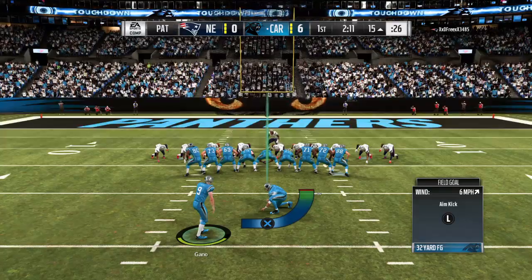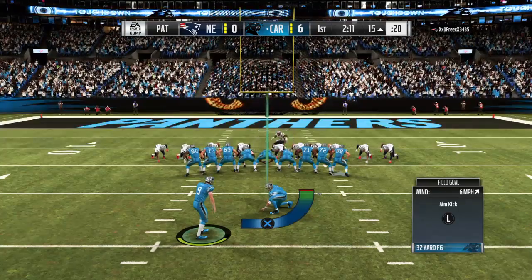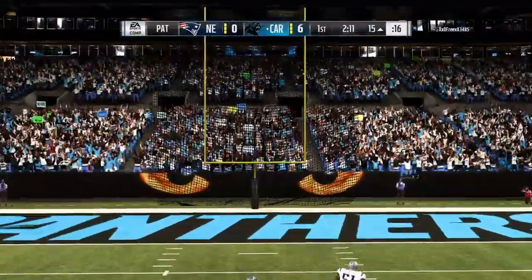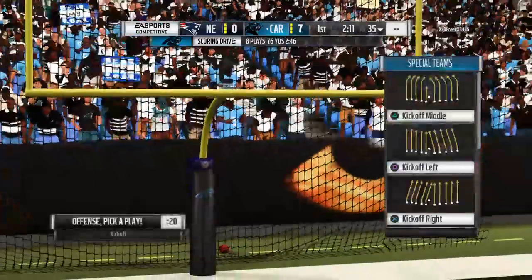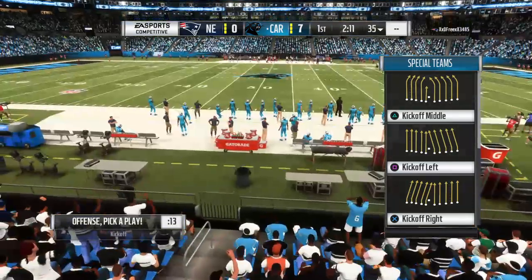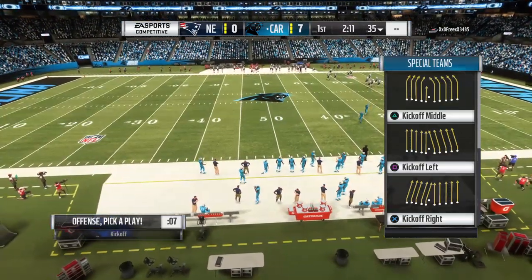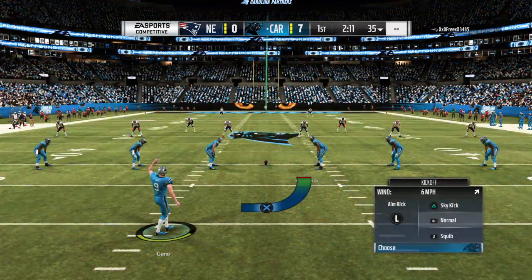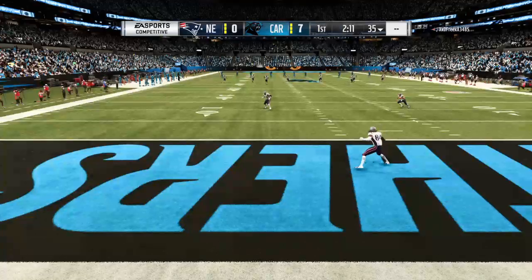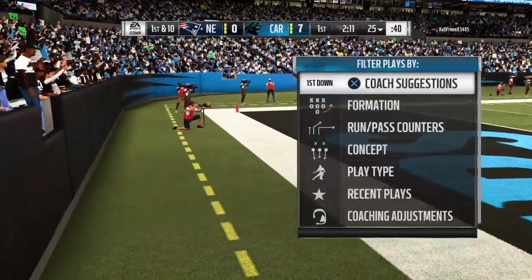Graham Gano on for the extra point. Extra point try good by Gano. And that makes the score 7-0. Gano out to kick this one away. And this will be a touchback as that sails over the end line.